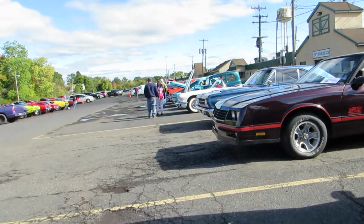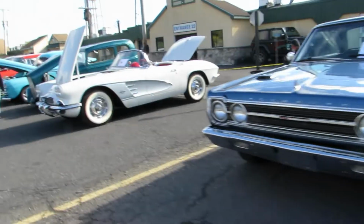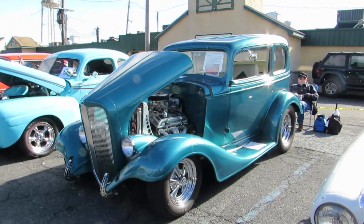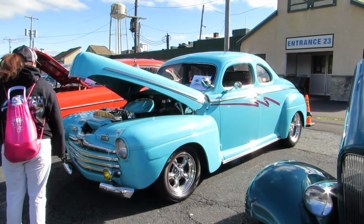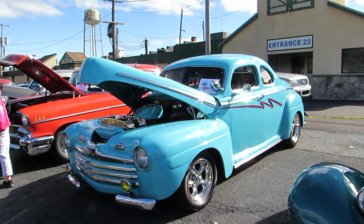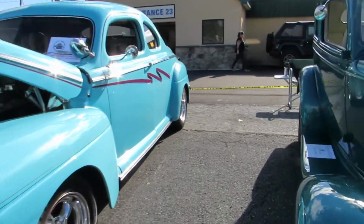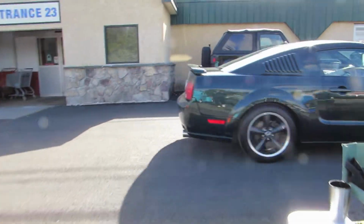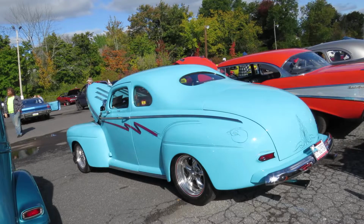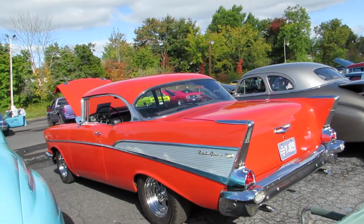Yeah, all the way down. On your right. Cotton top gang. Can't beat an orange '57 Chevy. Beautiful.